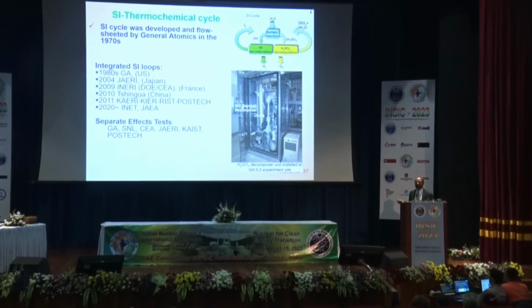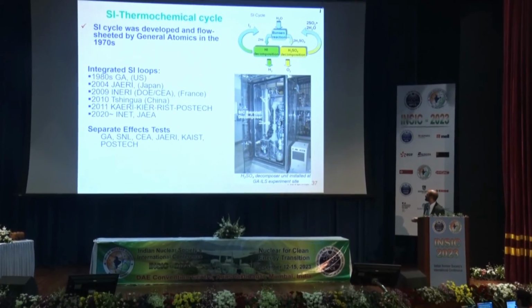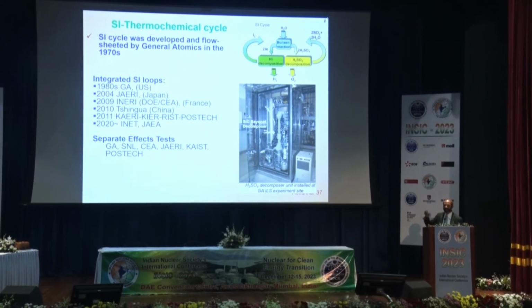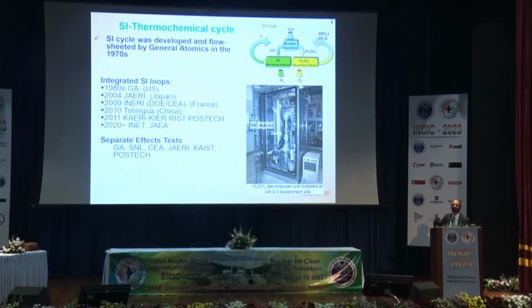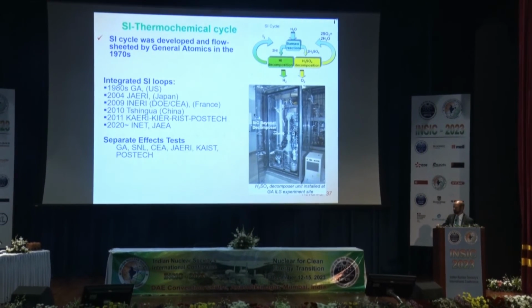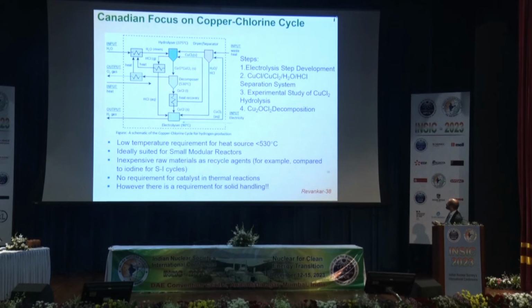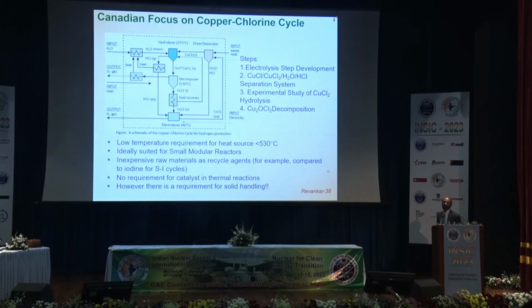Again, these efforts have varied. Like this, we did in the early 2000s, but then it went down. So interest keeps changing. But now I think a lot of efforts are coming and looking seriously at hydrogen production. So this is the copper chloride cycle. Canadians have put a lot of effort into that one. One of the reasons they are looking at it is because the temperature is at most maybe 520 degrees Celsius, and they are proposing to hopefully build a supercritical water reactor, which will be in the range of this temperature.